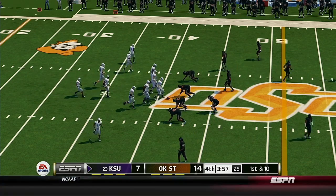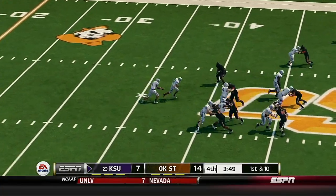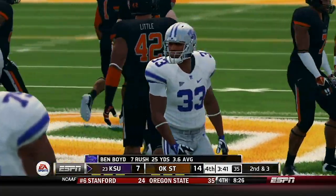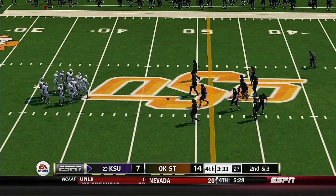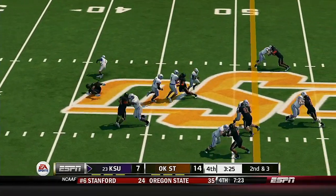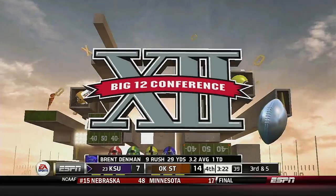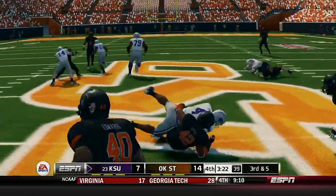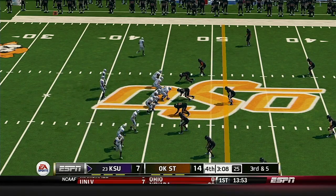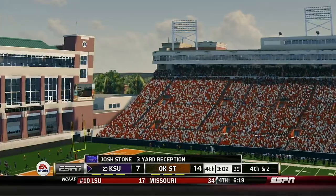From their own 41-yard line, first down. Nice run there. Boy, gets 6 yards on the carry. That'll bring up second and three. And they'll get him in the backfield. From their own 46-yard line, it's third down. Steps out of bounds around the 49-yard line.